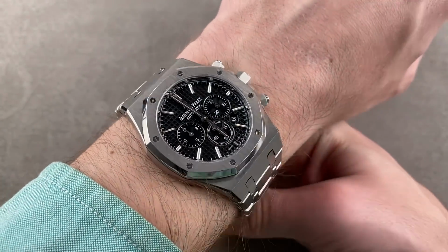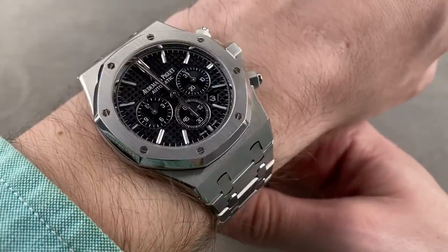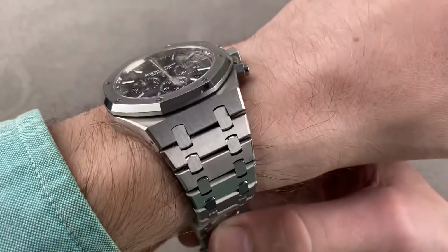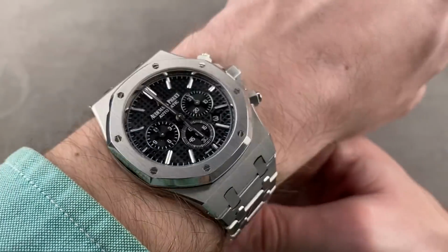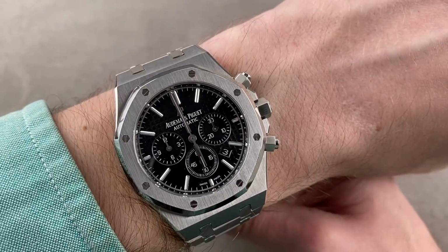As with the Piaget Upstream we just saw, excruciating levels of hand-finished detail, and that's what you're paying for when you get a Royal Oak. It has a competent Frédéric Piguet movement inside, but this watch is all about the metallurgy and the pantograph cut dial, cut on a 19th century mimicry engine, and then galvanized black, white gold hands, white gold indices, polished chapter rings for the 3 registers.